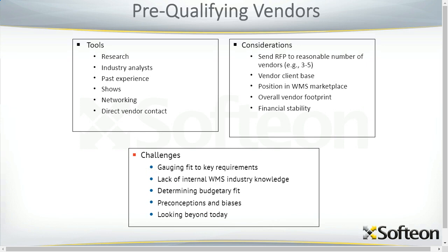So once you have those requirements set, you need then to develop a pool of vendors. You do that by going through a pre-qualification process. The tools there are research. The web provides a lot of content on WMS vendors. You have industry analyst reports like Gartner's WMS Magic Quadrant. And then your team members may, and most likely will, have past experience with WMS solutions.